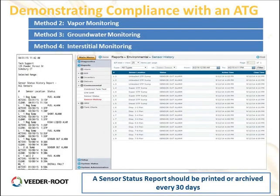Now, for methods 2, 3, and 4, which are vapor, groundwater, and interstitial monitoring, basically what you're providing is sensor reports and sensor statuses to the regulators. So on the left is a typical printout from a tank gauge that gives you the sensor status history. And then the report on the side is the same report, but in a different format. What they're looking for is sensor status reports from your tank gauge, at least one report a month. If you have the capability of storing this data with some of the more modern tank gauges, we highly recommend that you do that just as a safeguard.